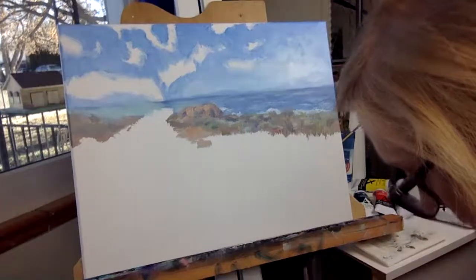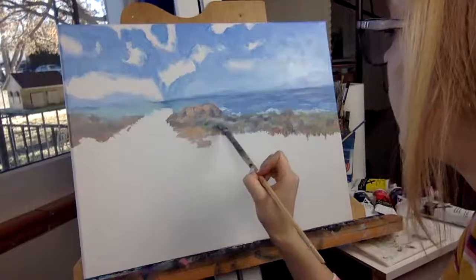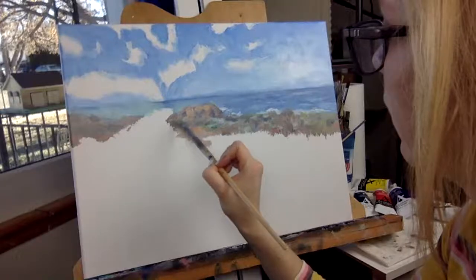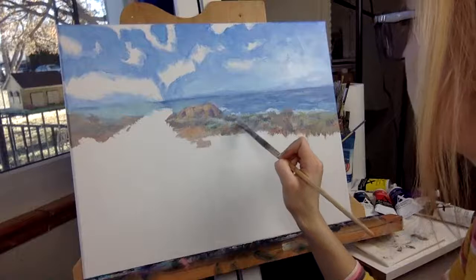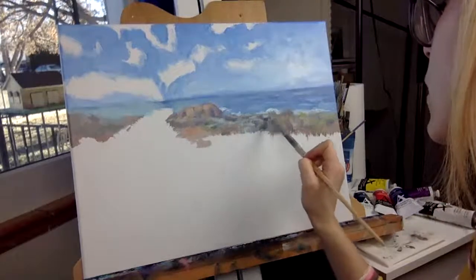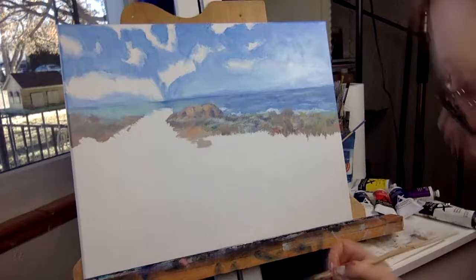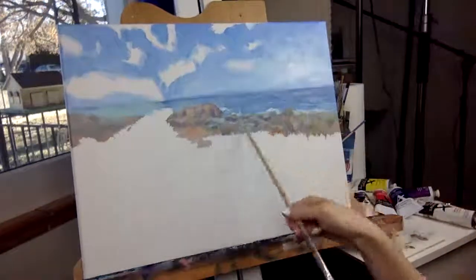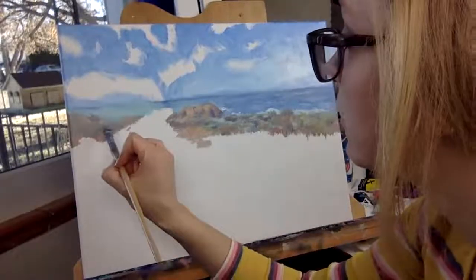Actually, I'm liking that color a lot. It kind of hints and repeats itself in here a little bit. This sort of sagey color almost. But I want to keep it in here because it gets warmer this way. Ooh, I like it. Okay, don't overdo it.